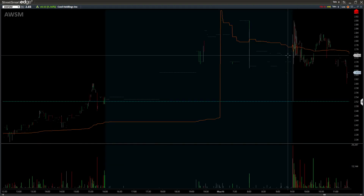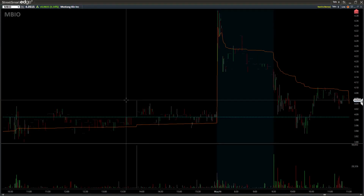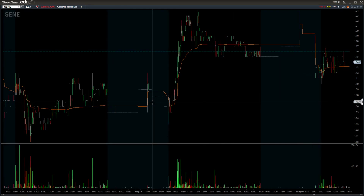Also, AWSM, just no follow through on it. Look at that long wick right there. 250s up to 290. You got a U shape right there that failed. Just no volume. And that's what I'm seeing today. No follow through. I also had MBIO on my watch list because it was gapping up and nothing happened with it. GENE was on my watch list. Nothing happened with it. It was setting up nicely though on the daily.